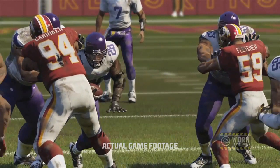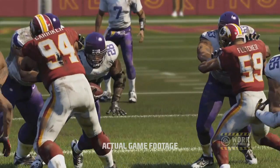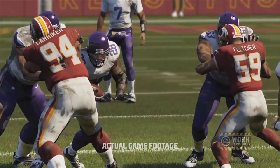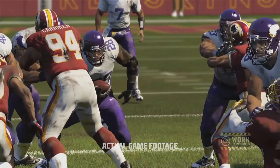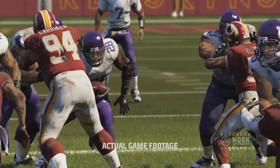The first clip here is Vikings and Redskins, and we see Adrian Peterson run through the B gap of the Vikings line between Brandon Fusco and Phil Loadholt. You see Loadholt is blocking Adam Carricker, and Carricker really doesn't reach out to Adrian. He's right there, he could just latch on to him. You kind of see the same thing with London Fletcher and Brandon Fusco to the right of the screen, and it just doesn't look great.